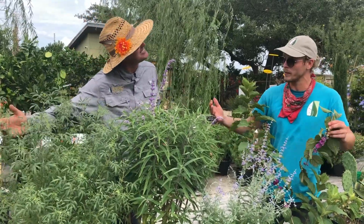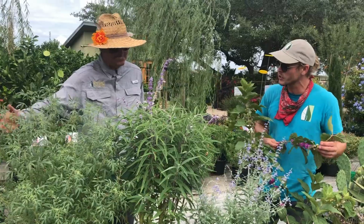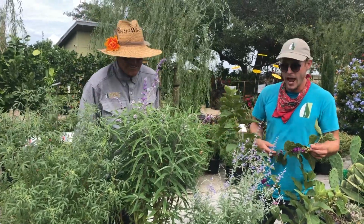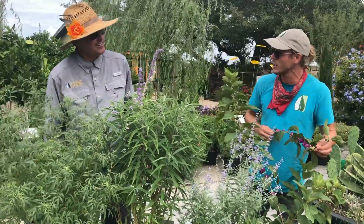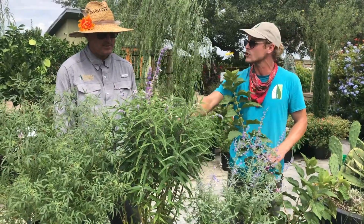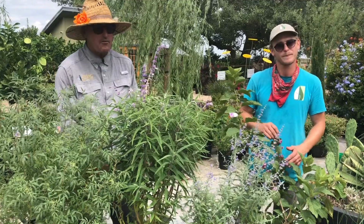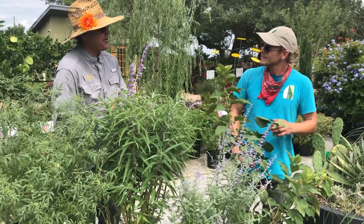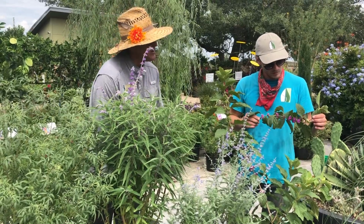Yes, almost all of them have great fragrance to them, like the bush sage, which is one of my favorite scents in the garden. And also this Russian sage here. You also have a couple varieties to choose from with the Mexican bush sage. Yeah, I love the Mexican bush sage. It's always a good performer. What about this American beautyberry you got?